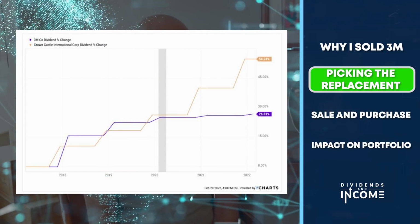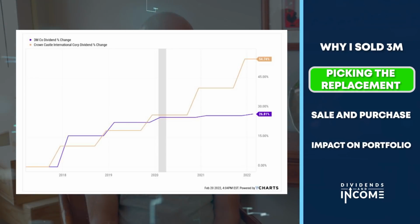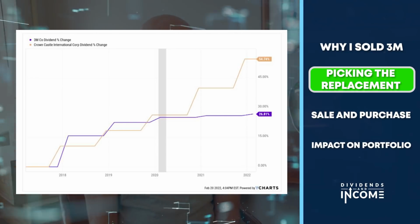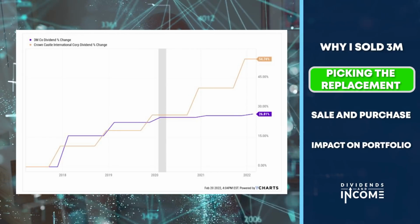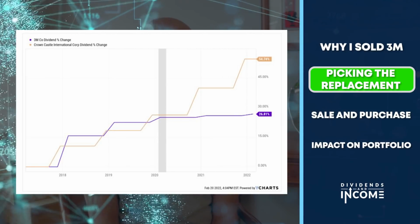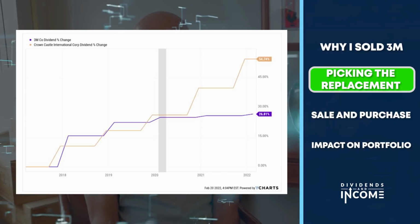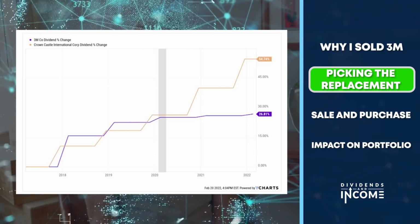It covers the last 5 years, so it shows the last 5 increases for the two companies. And you can see that 3M, which is the purple line, if you add up the total increase, not the annual increases, but the total increases over the last 5 years, it comes out to like 27% total increase in the dividend. Crown Castle is nearly double that at 55%.